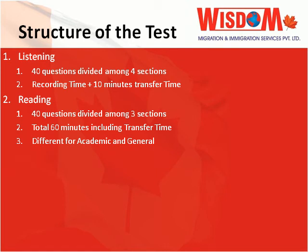Second is the reading. In the reading test, you get around 40 questions that are divided among 3 main sections. Total time allotted for the reading test is 60 minutes. There is no extra transfer time provided, so you have to transfer the answers to the answer sheet side by side within the 1 hour. The reading section is different for academic and general users. However, the listening section is common and same for all. The academic section is 1 notch tougher than the general section.